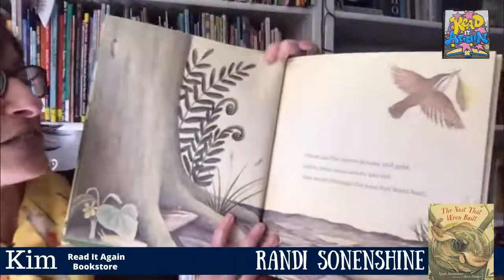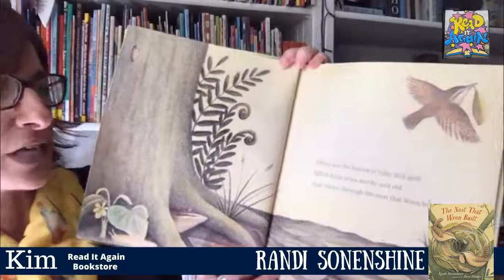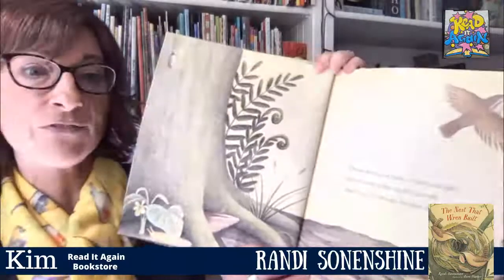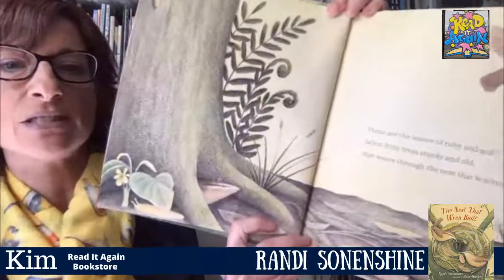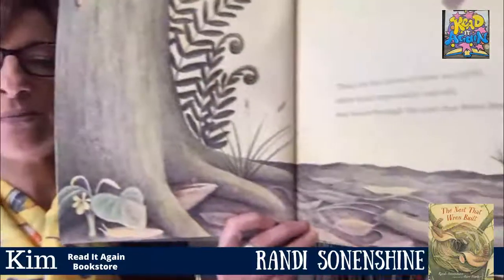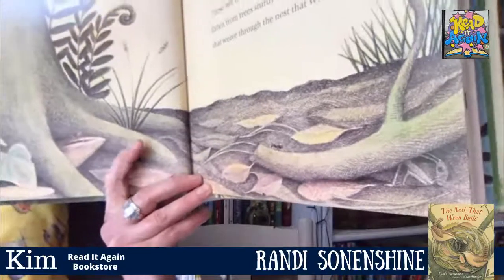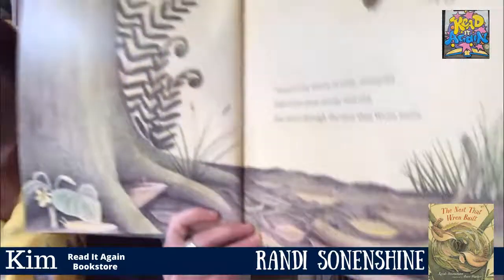These are the leaves of ruby and gold, fallen from trees sturdy and old, that weave through the nest that Wren built. There's lots of critters hiding there. Whoop. And on this side, you can see there's a little, who's that? A grasshopper, and there's the ant on the log. I think the grasshopper is probably saying, please don't eat me.